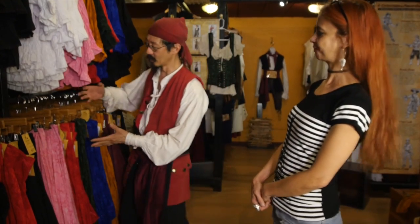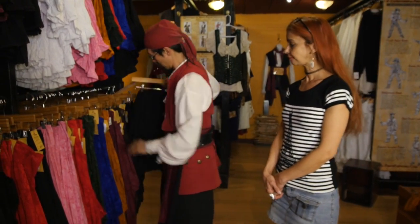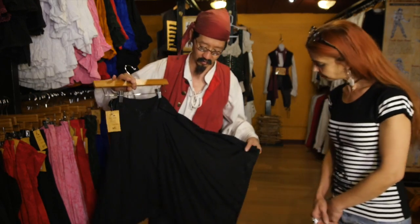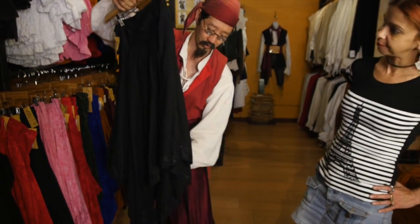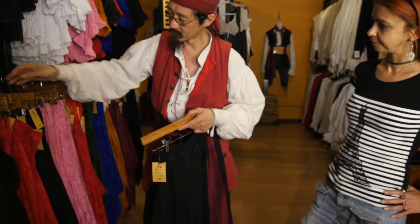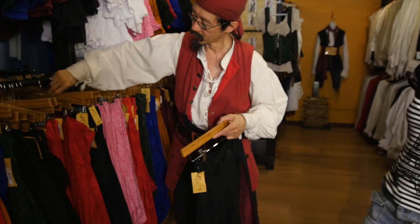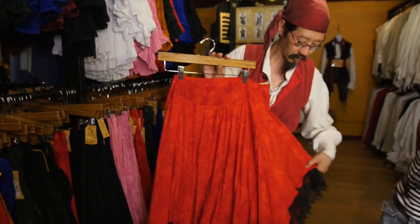Okay, Laura, so you're wanting to be more sexy, to show a little bit of leg. So what I have is our most popular skirt, the Vixen. This is a handkerchief or a jagged edge skirt. It's very popular, and it comes in two different styles. It comes just the natural or the lacy.